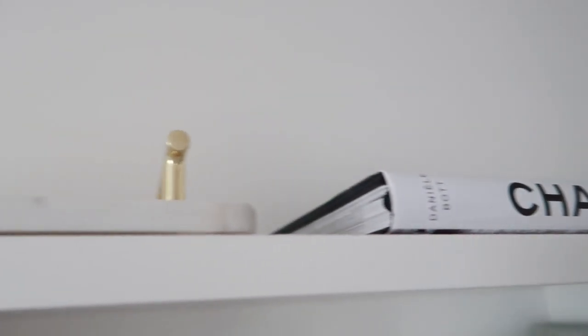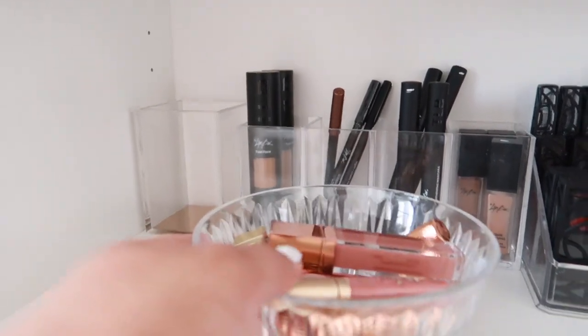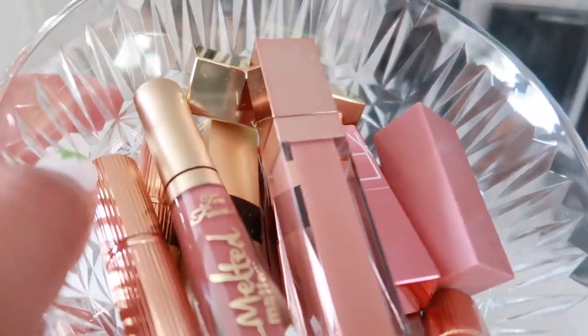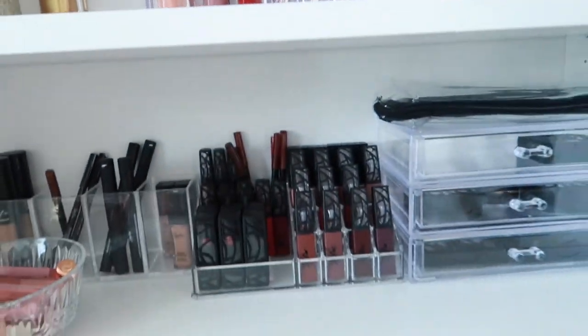And I have a marble tray and coffee books. Still, you know, working with that top space. But I love using the glass dishes to store my go-to nudes, new lipsticks are pretty much in this bowl. I have a couple of accessories in here and so forth.